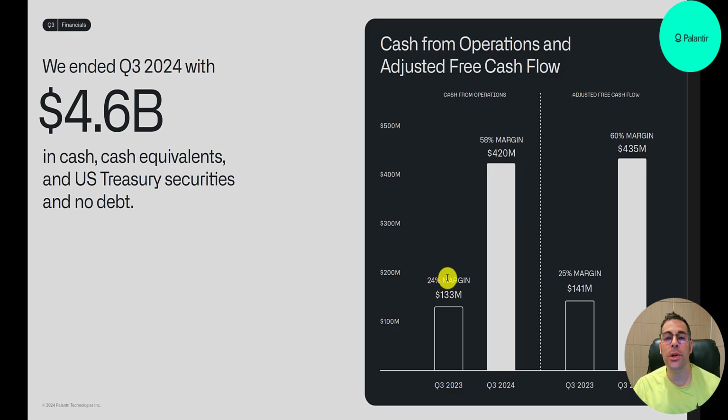Operating cash flow, $133 million last year, now it's $420 million. Operating cash flow margin, 58%. That means they convert 58% of their revenue into operating cash flow. Remember, operating cash flow is net income converted to cash. So you take your net income and then you add back the non-cash items like depreciation and stock-based compensation. Free cash flow grew from $140 million to $430 million, 60% margin.